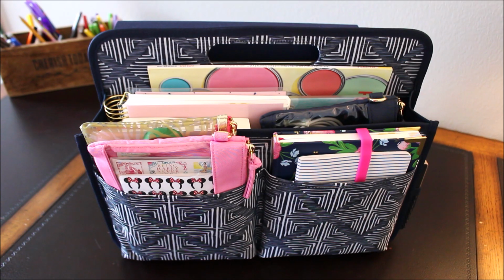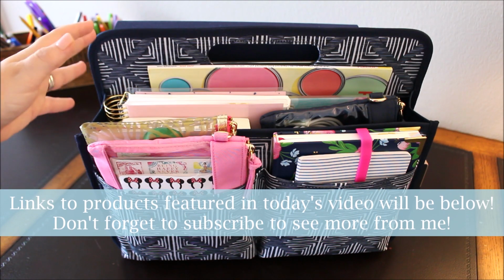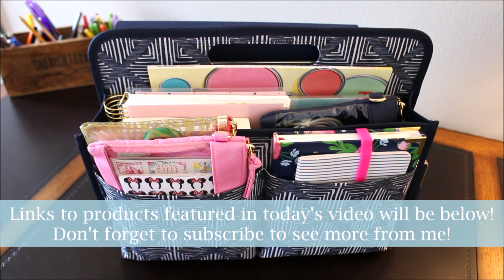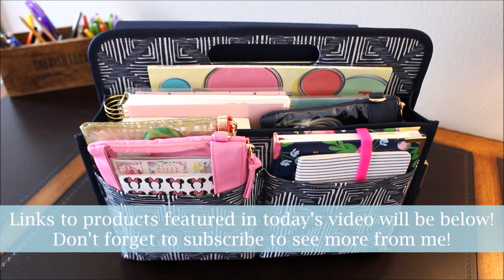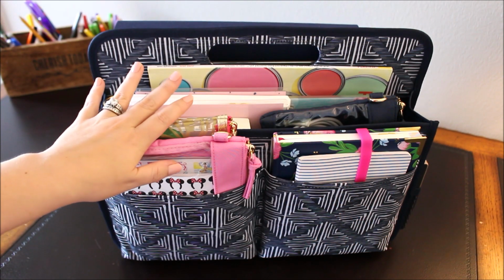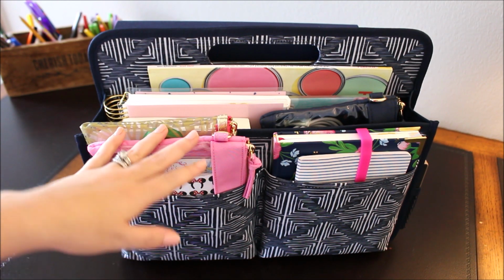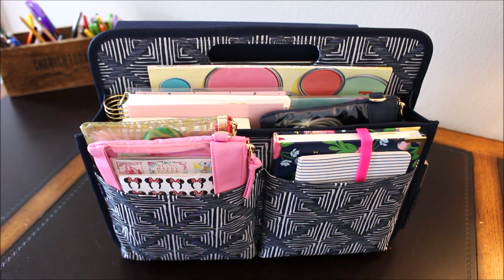So some of you may already be familiar with 31's Double Duty Caddy. It's been around for years. I actually reviewed it quite some time ago. I will link it below so that you can see how that caddy compares to this one. This here is the Deluxe Double Duty Caddy. So it's much bigger than the other one. This one retails for $38, whereas the other one retails for $25.